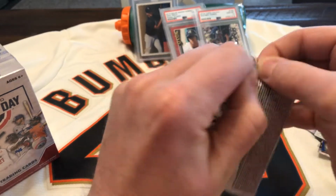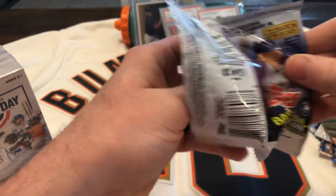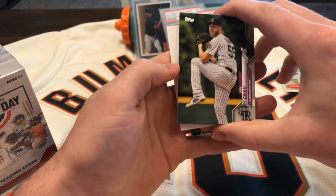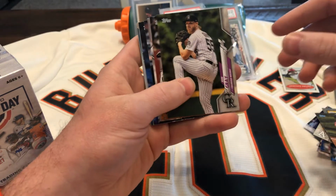So you guys should let me know in the comments, what's your favorite bargain box retail? I'm new to the game, so I'm looking for just the best bang for your buck style.